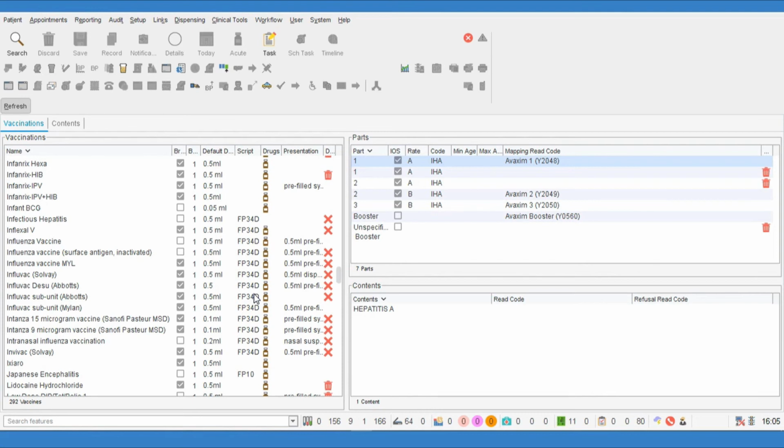There is also no requirement to recode a flu vaccination. Many practices think that there is, but there isn't. As long as you record it as a vaccination, it will get picked up by the payment reports in the usual way.